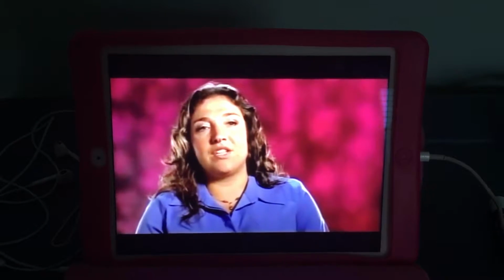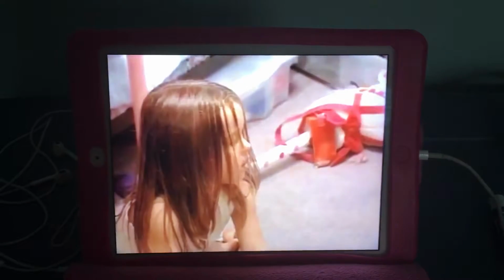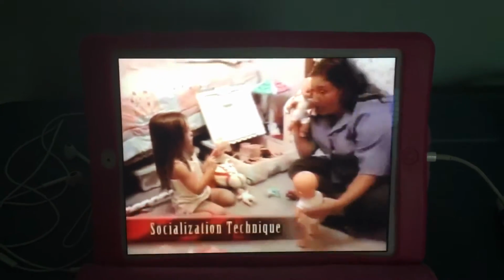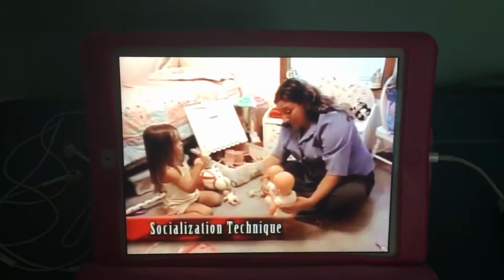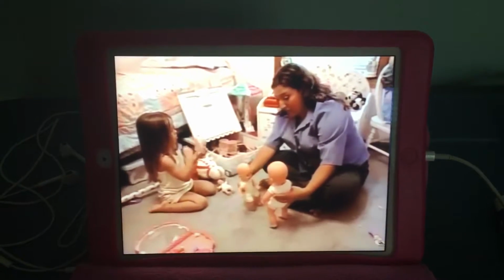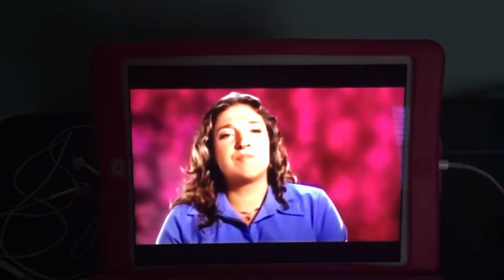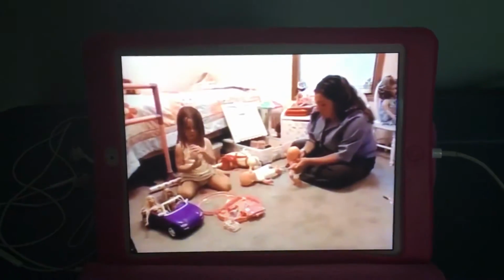Skylar never initiates any form of conversation, not even to the point where she'll just say hello and goodbye. Dolls? This little baby here told me that she wants to say hello to this big baby and she doesn't know how to. So one of the things I did do was to role play with Skylar.